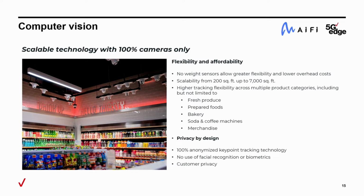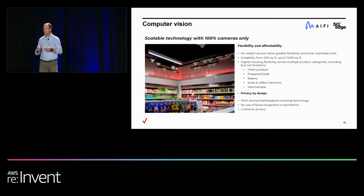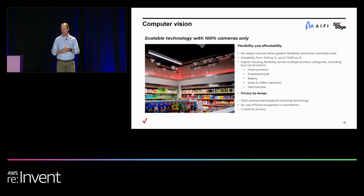And the final key piece is our system doesn't require any sort of biometrics. You don't have to scan your palm to walk in. And frankly, I don't care if it's Matt or Jackson or Steve walking in. I just care that it's a warm body associated with a payment method. And so for the GDPR regulations, for a lot of the retailers' concern about privacy, it becomes a bit of a non-issue in that sense.